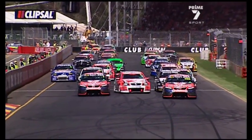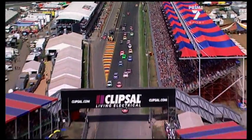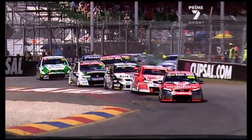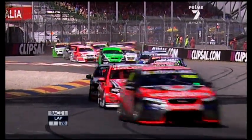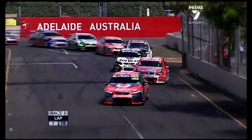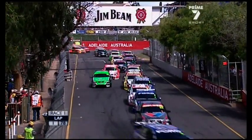And here we go. Lowndes got a terrific jump ahead of his teammate, and Lowndes will take the advantage into turn 1. In fact, Jamie Whincup's gone from 1st back to 5th. Through the chicane. Whincup's was a shocker. He popped the clutch, and then the car initially jumped and then stood still, and they swamped him. James Courtney had a little movement, but Jamie missed it totally. He was miles away, back to 5th.